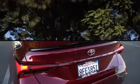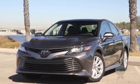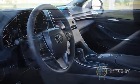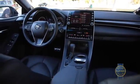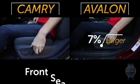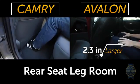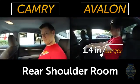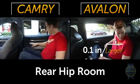There are 2 key reasons to choose the full-size Avalon over the mid-size Camry with which it shares its underpinnings: fancier appointments and a surplus of space. The Avalon's interior has premium appeal, but how much larger is it versus the Camry? Let's see. Oh, okay. That's high. 2.3 inches is good. Extra shoulder space is certainly nice with 3 aboard. Not much separation for lower extremities.